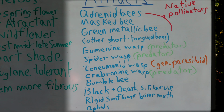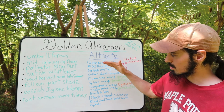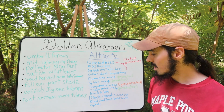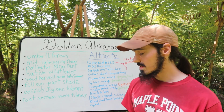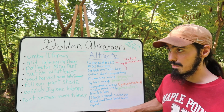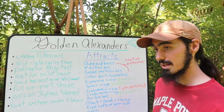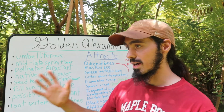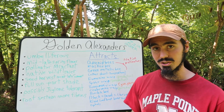Certain aphids that may be attracted to plants in the carrot family will also likely be attracted to the golden Alexanders. But that's not necessarily a bad thing, right? Because we're attracting all these other beneficials, some of which are predators or parasitoids of some of these pest insects. So you can't take it in isolation where we're just attracting pests, right? Or we're just attracting beneficials, but we are attracting a higher level of ecological function overall.